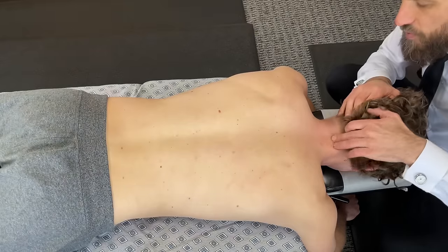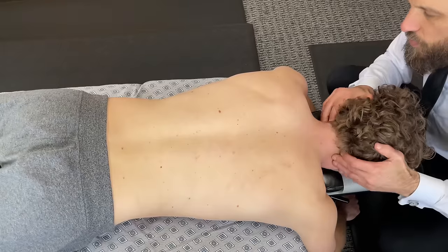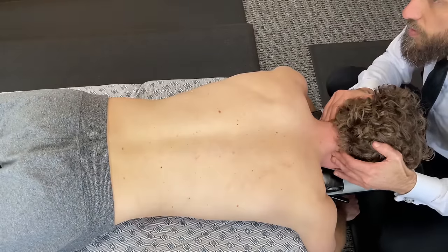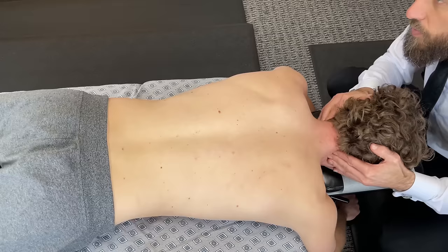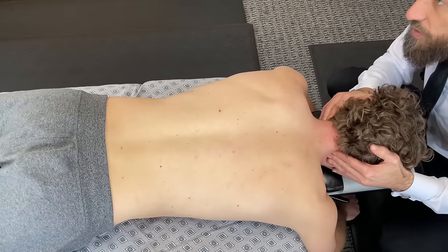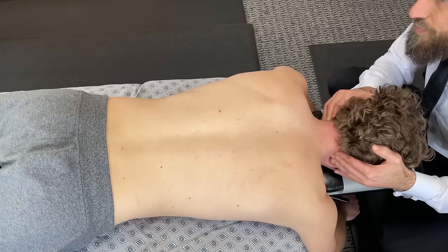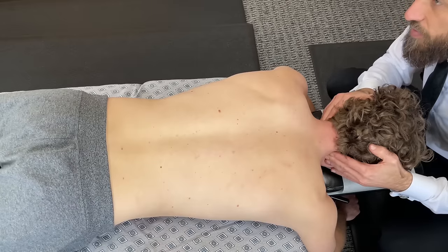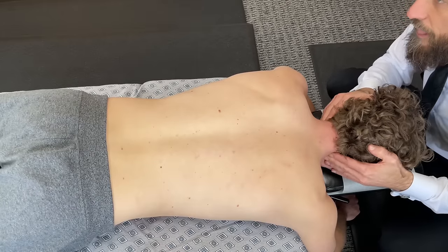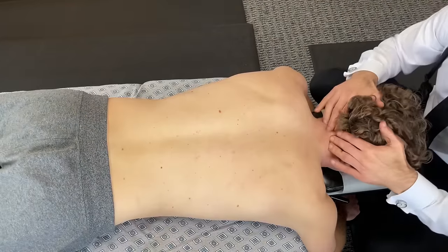First, we have to find C4. Go here, C5. Which is more tender, left or right? Maybe right, just a little bit. How about here, left or right? Right. Left or right? All right. Okay. So that's contradicting what we find.